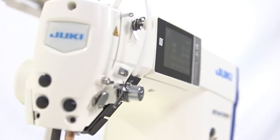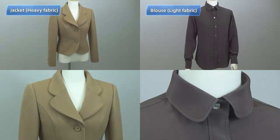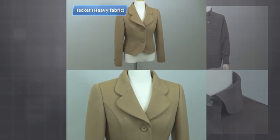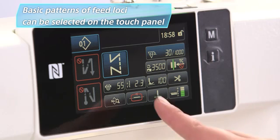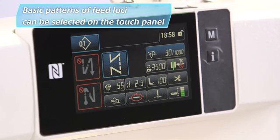Now, let me explain how to use the digital sewing system by showing an example of a shop that recently started to use DDL9000C. The operator here is sewing a jacket of heavy fabric, and the supervisor is adjusting the sewing machine to prepare for the next sewing item, a light fabric blouse. Data on the settings for basic patterns and feed loci have already been factory set for DDL9000C. The operator only needs to select the optimal settings and feed locus according to the fabric properties.